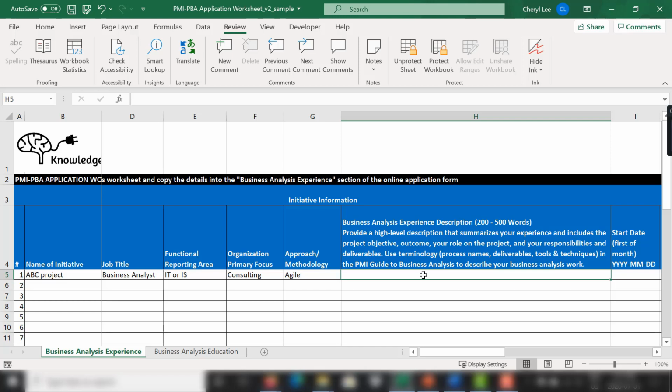In June 2020, PMI simplified the application process, where you no longer need to match your hours to PMI business analysis domains, but I would still encourage you to show that you have well-rounded business analysis experience within this field on the application. You don't need to have performed every process in the PMI Guide to Business Analysis on every project, but you should have well-rounded experience across all your listed projects. Try to use terminology aligned to the PMI Guide to Business Analysis to describe your work experience.